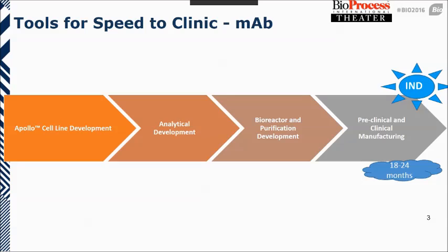So when we started offering our cell line development services, known as Apollo, approximately 3 years ago, the timeline from the gene to IND was around 18 to 24 months. Since then, we spent a lot of time putting in innovation programs, new tools and new approaches, trying to shorten this timeline as much as we can.